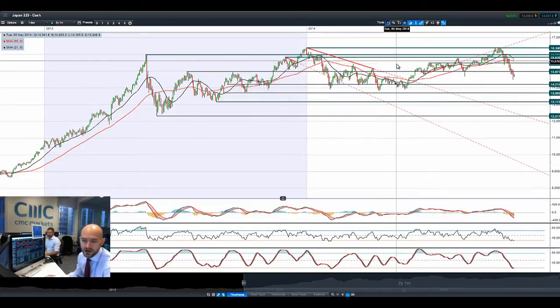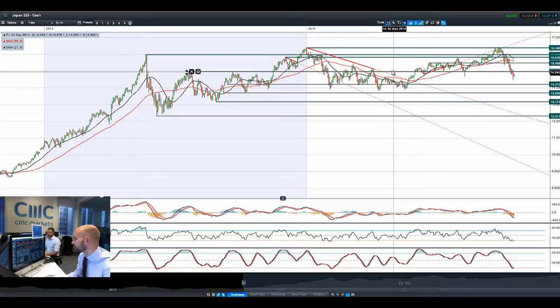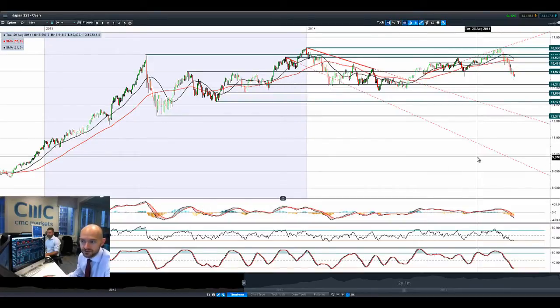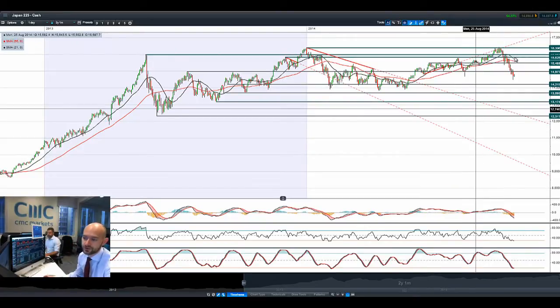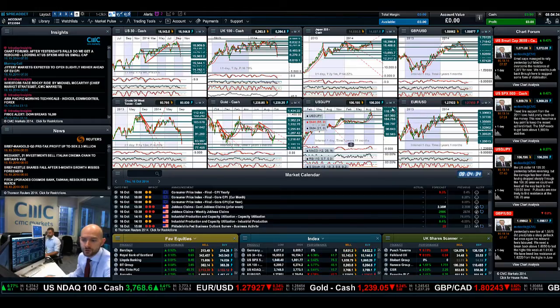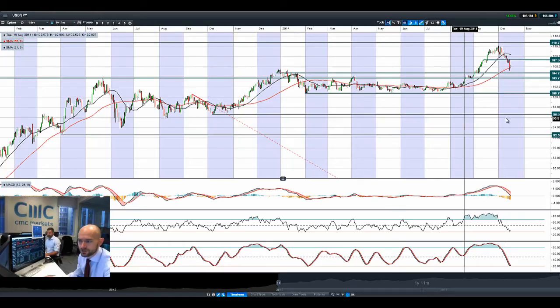So volatile. We had a massive move to the downside with dollar yen, shot right back up again and moved right back down again. So you've got uncertainty in the market, that's hurting Japan 225. Yen's buying on safe haven. Safe haven interest also going to be hurting Japan 225. So we're below 14,977, which is the potential support, now acting as resistance. Next potential support, 14,219.